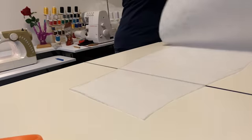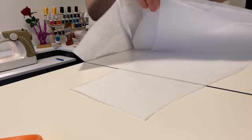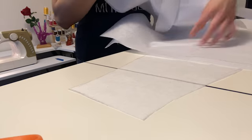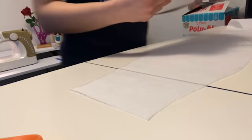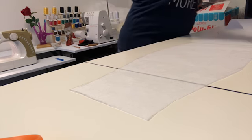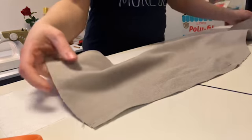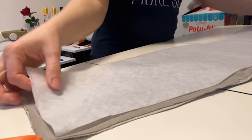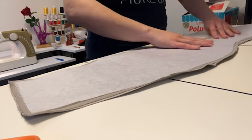Okay. Now let's get this extra interfacing put away. Very staticky. Okay, now we have two pieces. Cut them this way. See how they line up, and then I'll move over to the iron. Pretty good. Pretty good. Not bad.